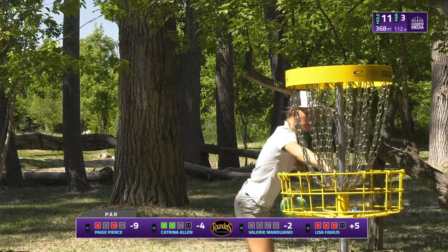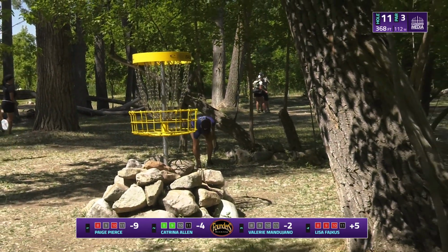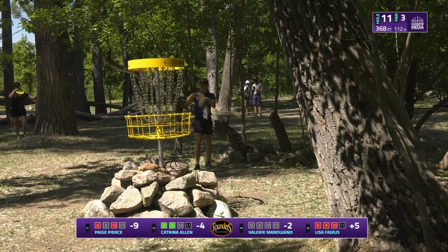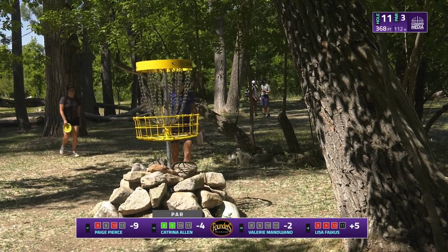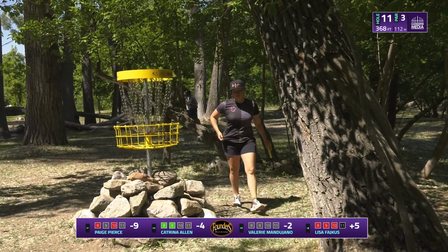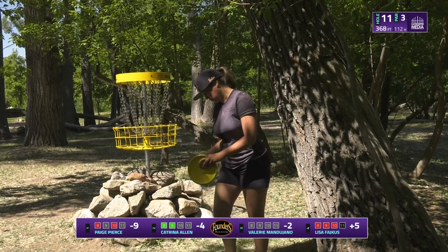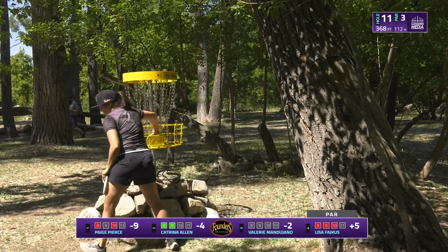Paige is going to take a par as well. This averaged a 3.45. I don't think there were a lot of birdies on this one. And you are taking strokes from the field by just tapping in a simple par. And as a tournament player, that's the beauty of UDisc, being able to analyze the course via course design and say, is this worth going for?